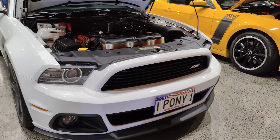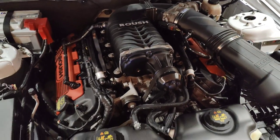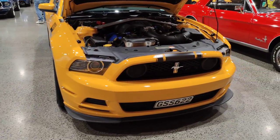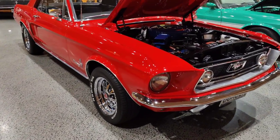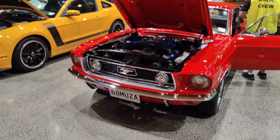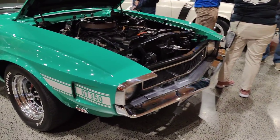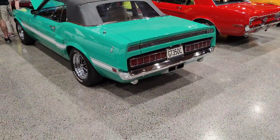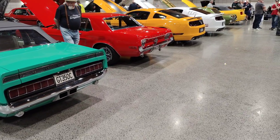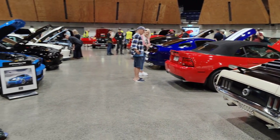Then we continue here with this Roush 2014. I actually met with the owner. He's really happy about it. He likes the sound it makes when it does the cold start. Boss 302. 68. 289 again. And a GT350. 1969 convertible. Beautiful car, eh? Look at that. Just incredible to see all of them here. Everywhere you turn your head, there's Mustangs. Wow.